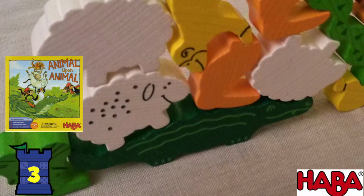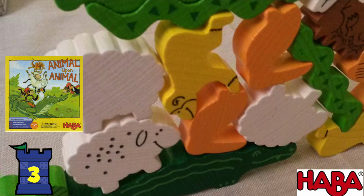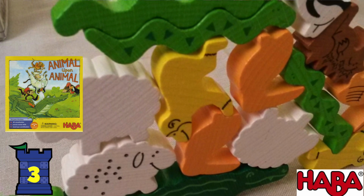Number 3 is Animal Upon Animal. We're back with the kids games. And kids games, when someone says to me, I got little kids, what should I get them? Animal Upon Animal is almost always one of the first choices. Now, there are lots of versions of Animal Upon Animal, and the great thing is they can be combined. And essentially, it's just a dexterity game, stacking animals up, trying not to make them fall. But it's fun. I mean, that's all the game is, but the animals are great shapes, the way that they're built, they can be stacked together in weird ways.